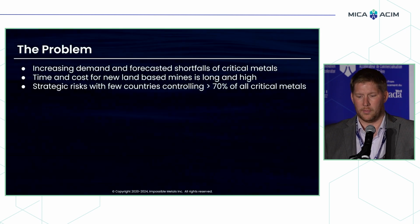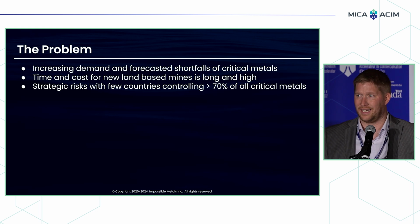So first, the problem, and Gordon did a great job really outlining this yesterday and again this morning, so I don't need to talk a lot about this. But really there is this critical metal shortage and shortfall that we as a community need to solve, and that really is the mission that we get up every day to work on at Impossible Metals. But in addition, there are time costs for permitting and getting new mines online to solve that, as well as the controlling stakes and the opportunity for geopolitical challenges that we're trying to solve as well.